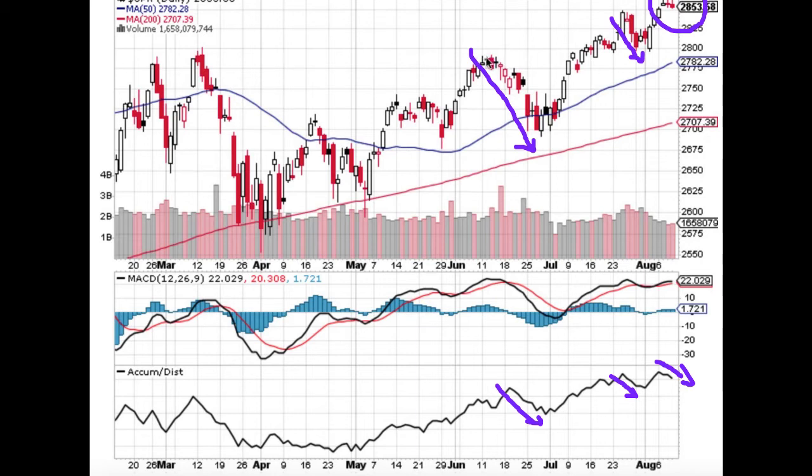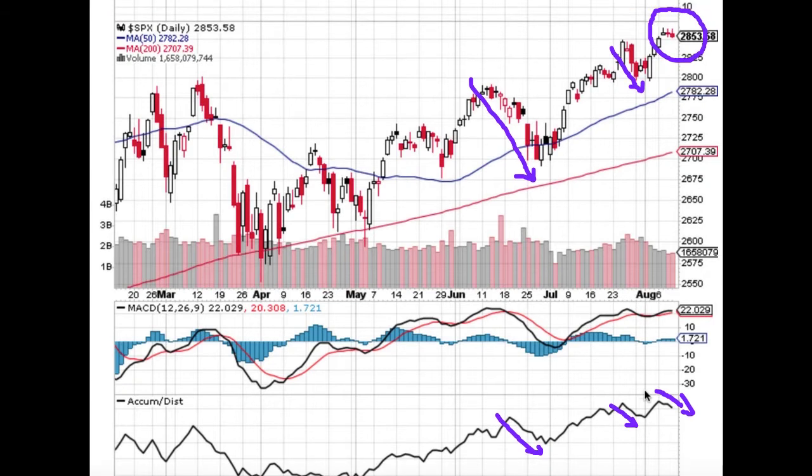Well, last time we had a move from the 2790, 2780 range right here, all the way to 2675. We had a huge distribution right here. You can clearly see this huge downward move in the accumulation distribution line. Recently, we had a move from this range right here of 2840 roughly all the way to 2790, right? So a 60 point move, which is also represented by a pretty significant downward move in the accumulation distribution line. However, look what's taking place right now.